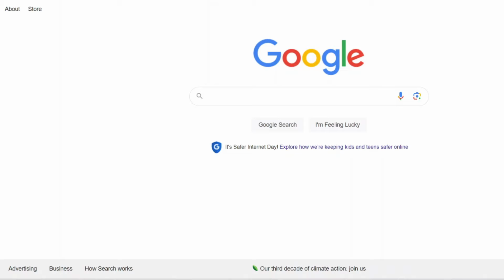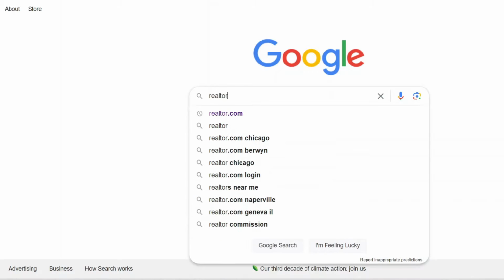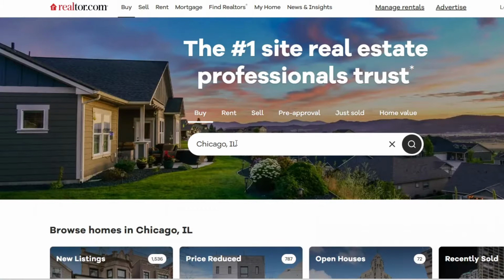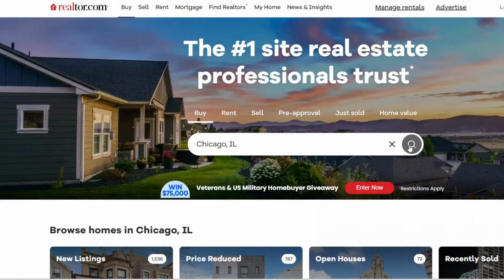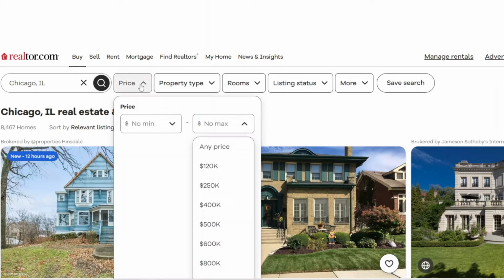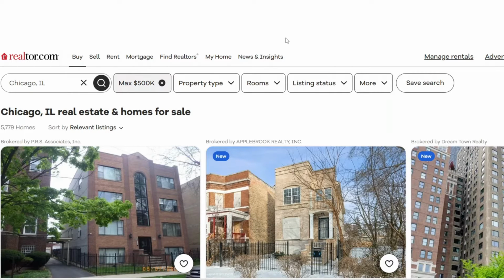Let's say you want to start looking at homes, so you want to see what's for sale. So you go to Google and you're going to Google a website like Realtor.com or Zillow, whichever one you want to use. But for this case, we're going to use Realtor.com, and we're going to look at homes for sale in Chicago because that's where I'm from, so that's where we're going to look. So we're going to click on Chicago, and for the price, you have a budget of $500K. So we're going to take a look at that.